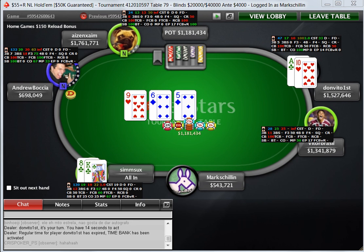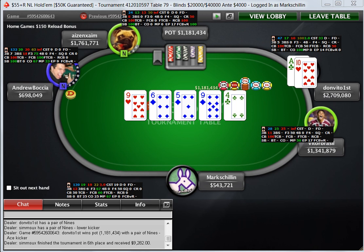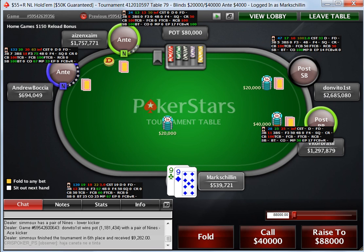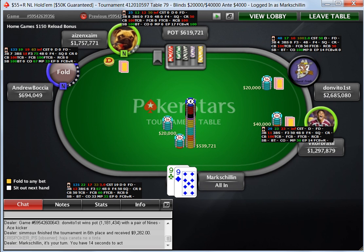Okay, so we get another all-in confrontation here, and another elimination, so that's good for everybody at the table. Okay, so pocket 9s here. This, I think, should just be a standard shove. Hope to get called by a smaller pair.